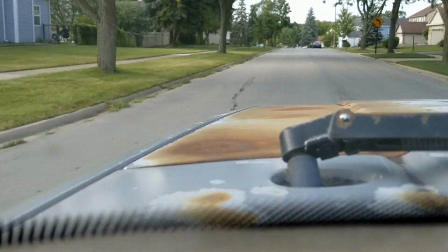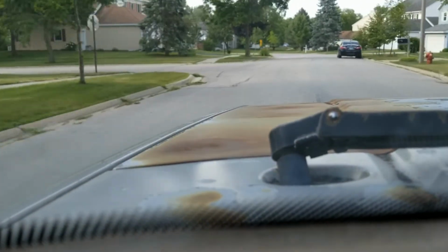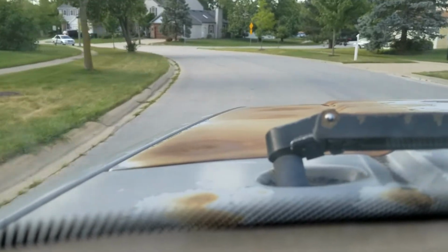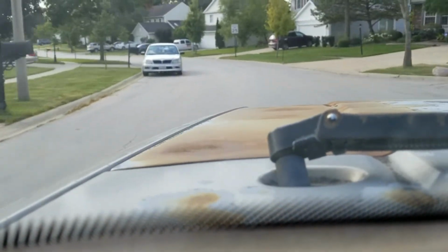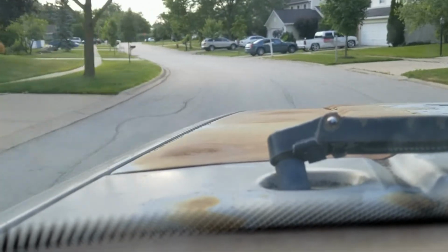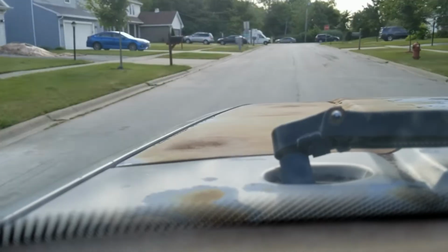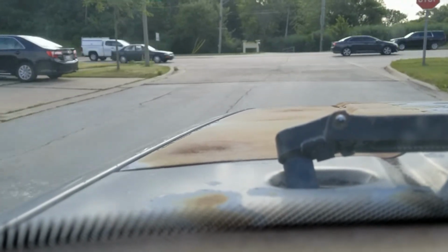If I do get any viewers, if you guys can tell me in the comments how this view is. I personally think this view is actually kind of cool, but that's just me. What do I know? Maybe if it went up a little bit more, it kind of just gives you guys a front and head view of what I see, because you're looking at what I'm looking at.